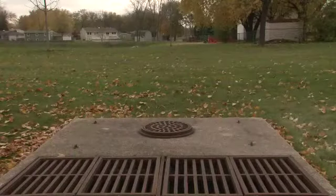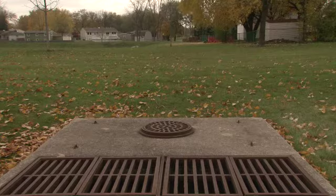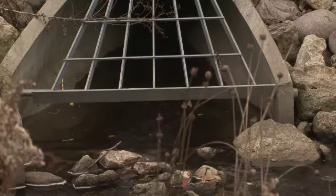To control flooding, local communities, including the village of Buffalo Grove, have invested in infrastructure to increase the capacity of storm sewers and storage basins to temporarily store stormwater and release it gradually into the streams that feed Buffalo Creek. Darren Monaco, village engineer for Buffalo Grove, describes measures that the village has taken and what local citizens can do to mitigate flood damage.